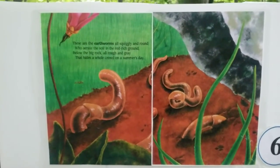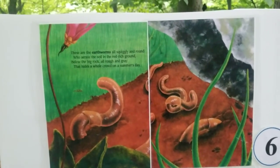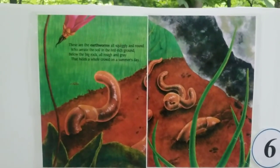These are the earthworms, all squiggly and round, who aerate the soil in the red, rich ground. Below the big rock, all rough and gray, that hides a whole crowd on a summer's day.